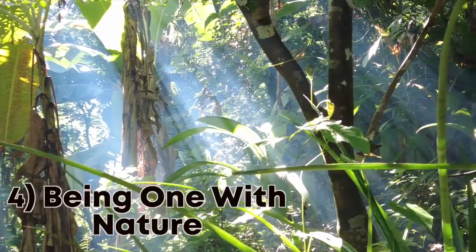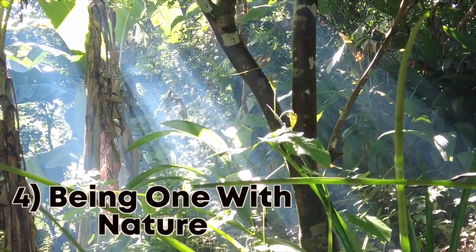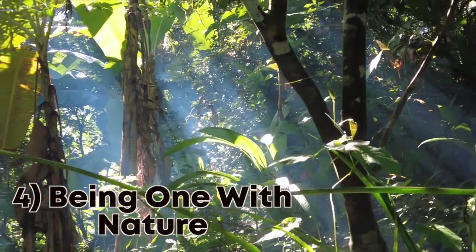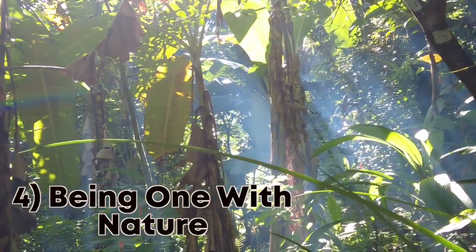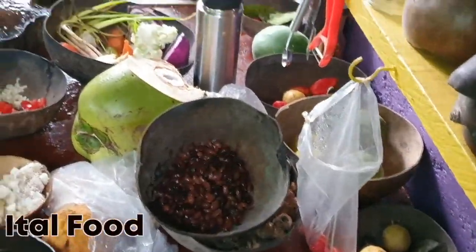4. Being one with nature. I love the fact that it's situated in the hills of Westmoreland on 11 acres of farmland. So enough trees, fresh, clean air. I love it.